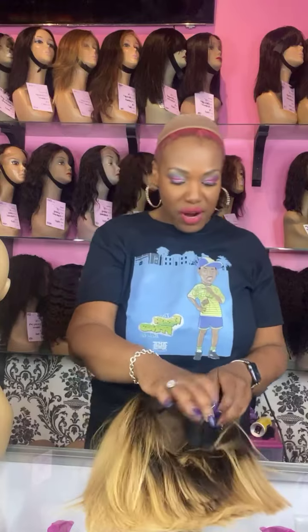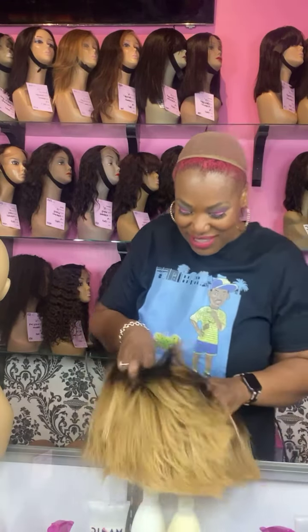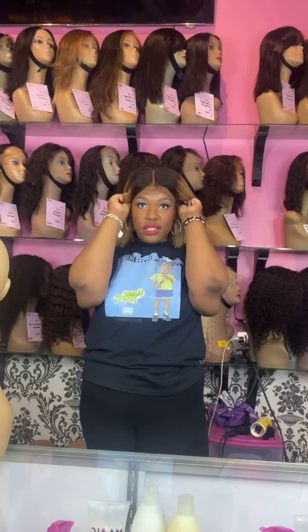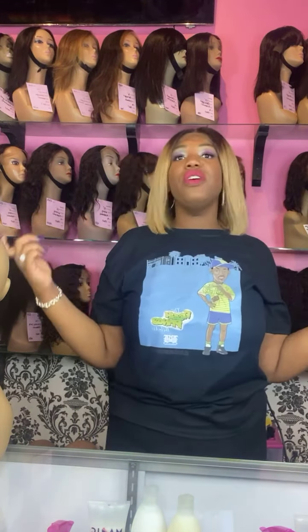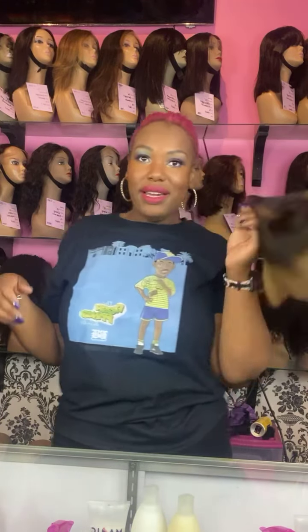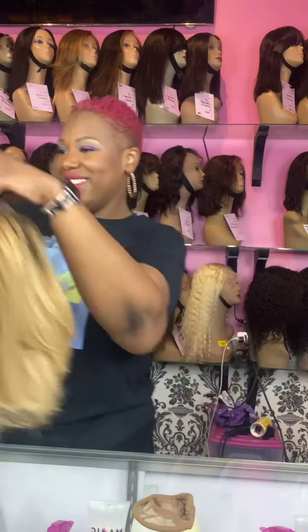This is wig number 476. We do maintenance and styling in store as well. So if you want us to wash your wigs for you, we can take care of that in store as well. We will gladly cut the lace for you. Whether you make your purchase in store or online, just let us know, and we'll cut that lace for you.